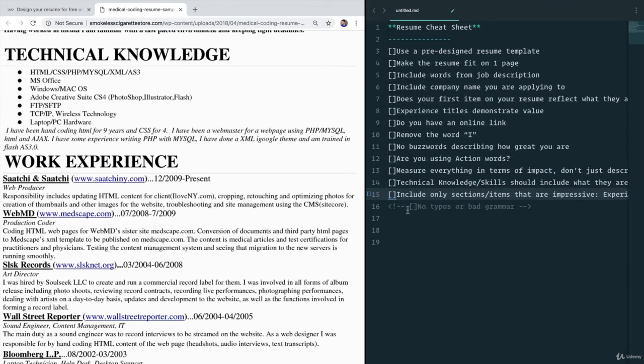And then finally, everybody knows this, but I added it on here just in case. No typos or bad grammar. If you're not a native English speaker or a native speaker of your language, make sure you get somebody to double check your resume that there's no typos, but everybody knows that.